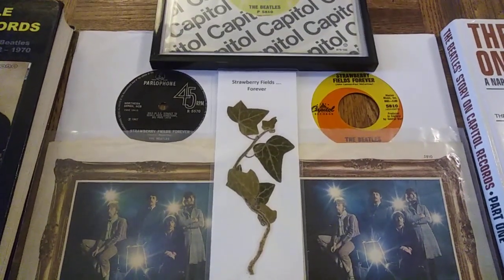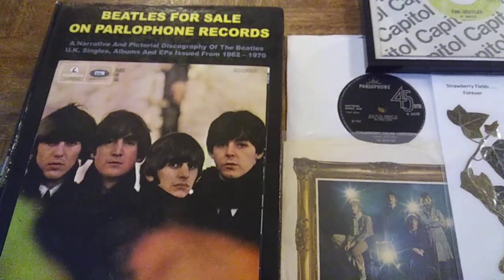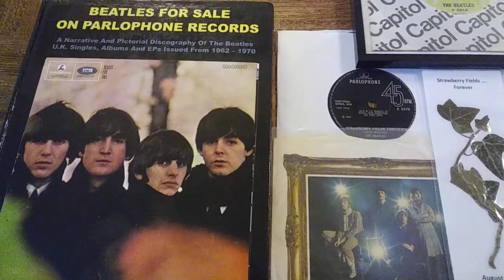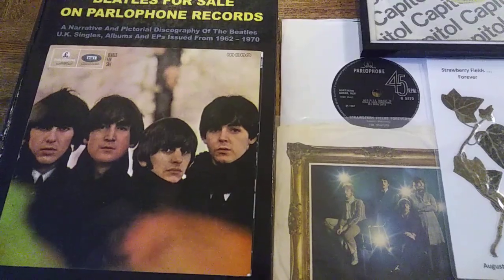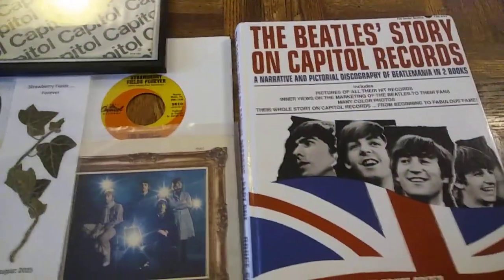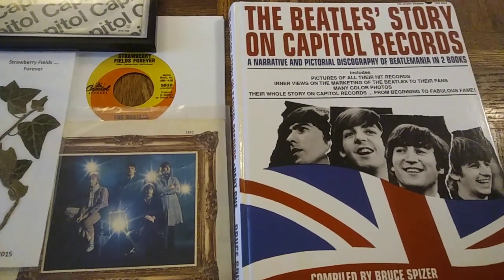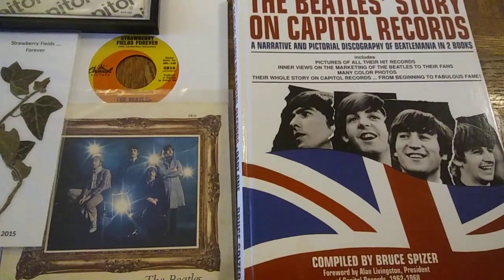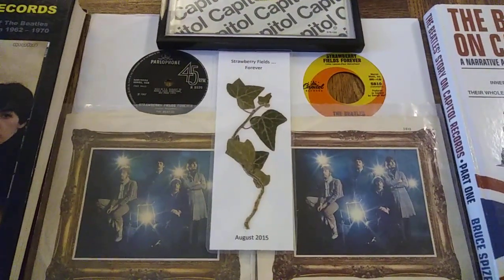But anyway, let's get started on this. First of all, we'll do the UK side, just as normal. We'll do Beatles for Sale on Parlophone Records by Bruce Spizer and Frank Daniels. And then on the US side, we'll do The Beatles Story on Capitol Records by Bruce Spizer. All right, let's go ahead and get started.